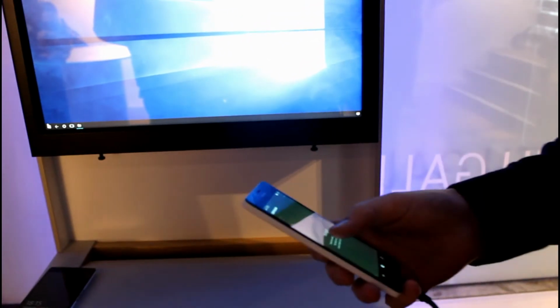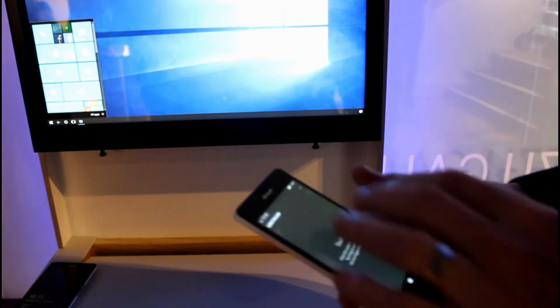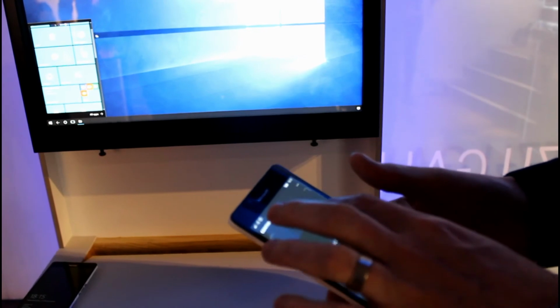Yeah. So say you've got your email up on there. That's cool. So if you're using it for work, you might have your email up or Word, Excel, PowerPoint. But the phone works completely separately in the background at the same time. So on a personal level, let's bring some media up, for example. Go to Groove Music.